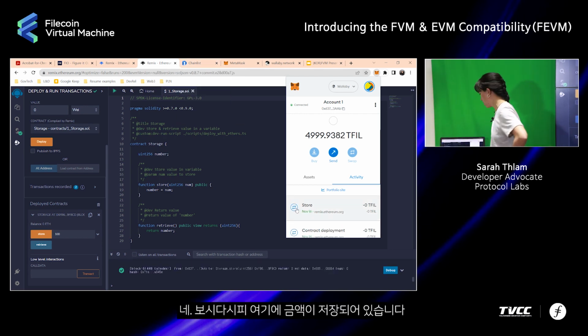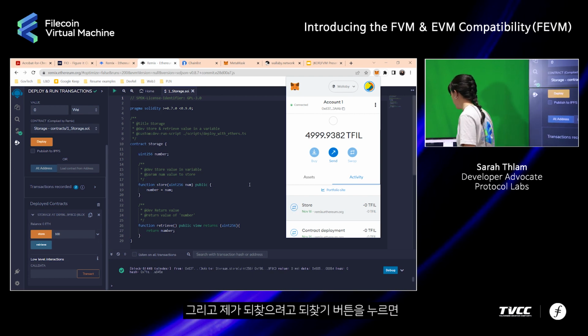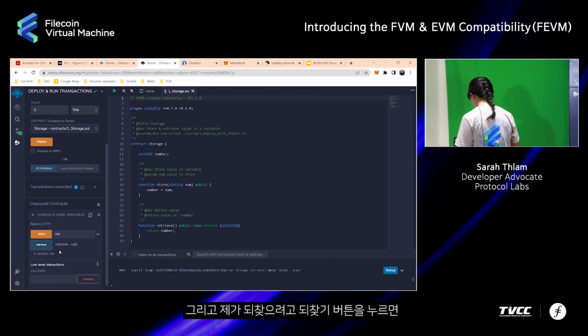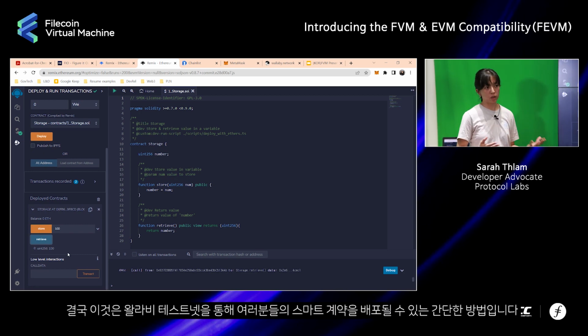So yeah, great. You can see now it has stored the amount over here. And so if I go to retrieve, it will then show 100 over here. So that's just a simple way that you can see that your smart contract can be deployed to the Wallaby testnet.